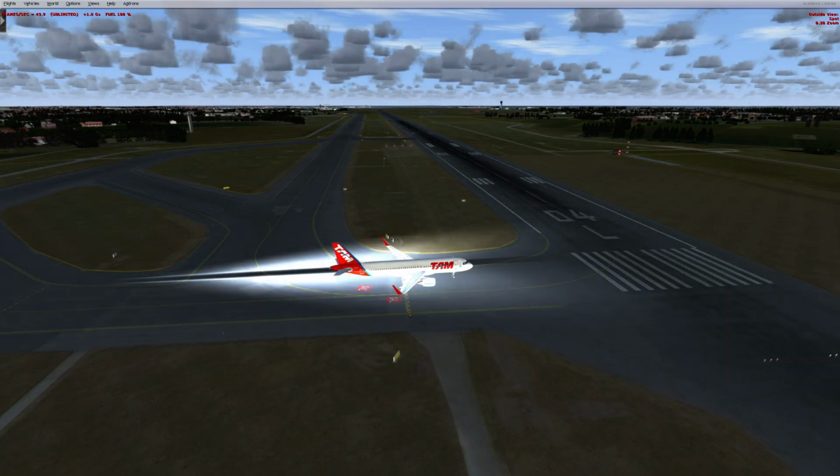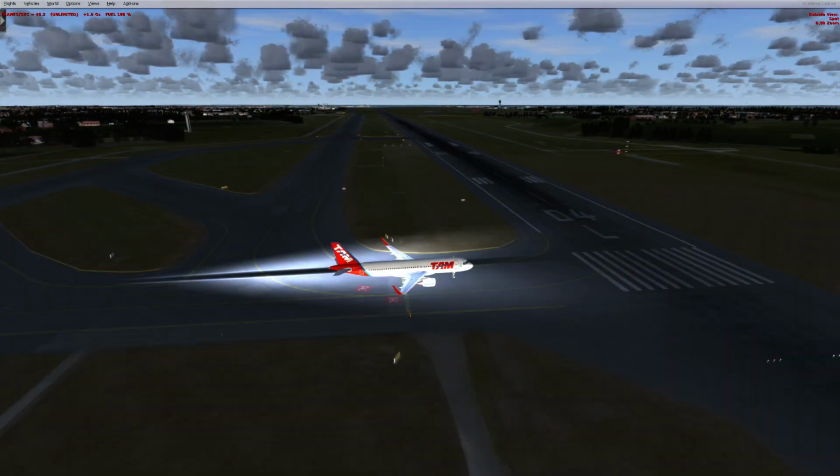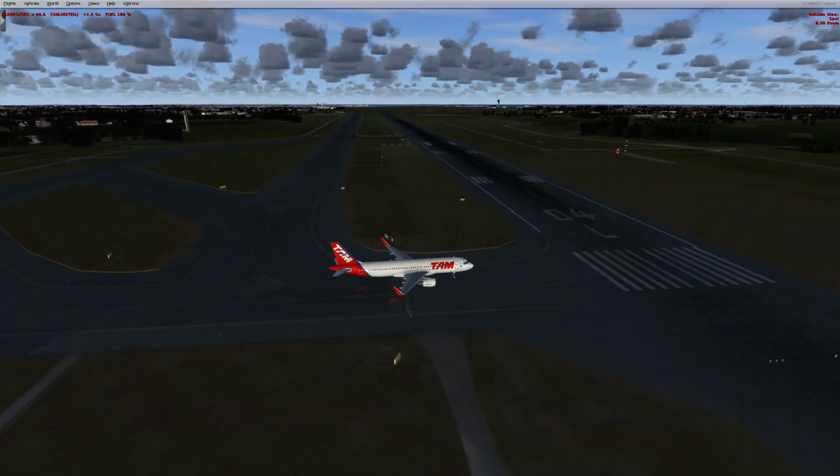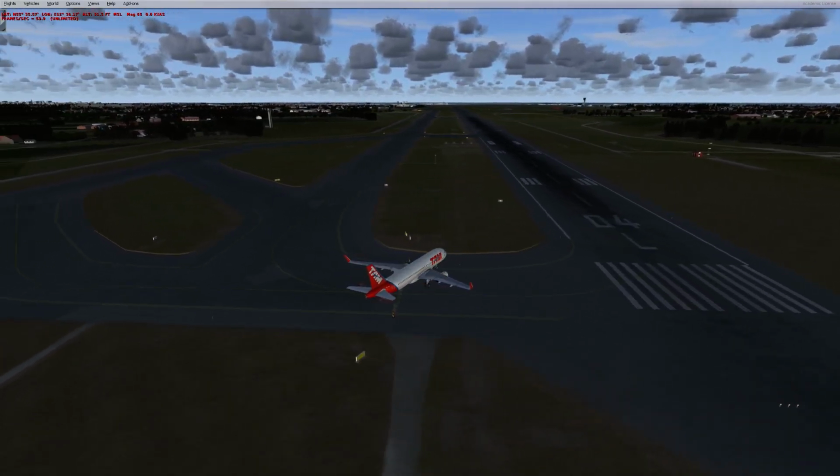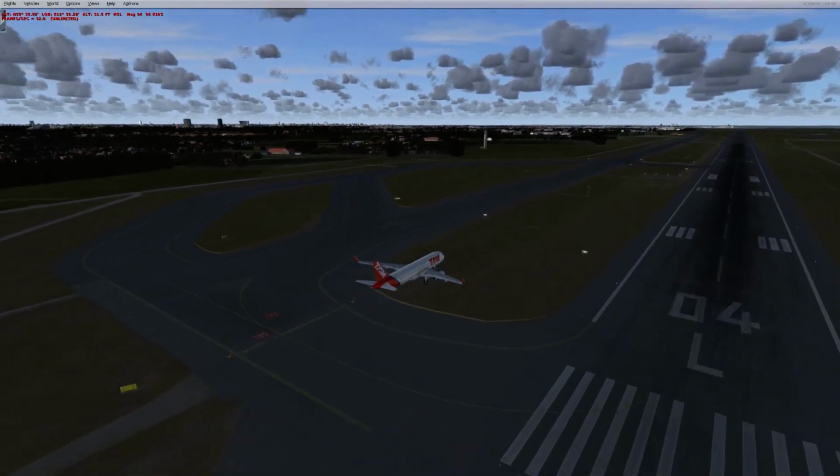Oh wow, that light's showing up really odd, isn't it? Unfortunately, that plane is not installed the way it's supposed to be, and that just looks really odd. Just turn that back on. Okay, let's try the jet bridge one more time. Just gonna slew over there.